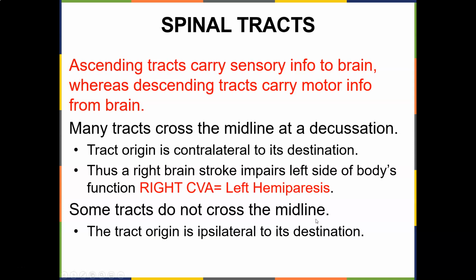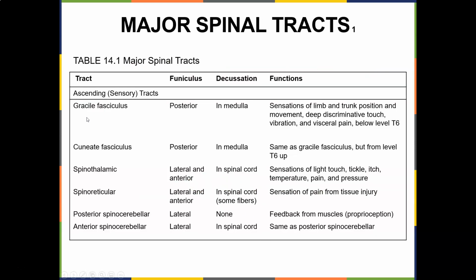But some tracts do not cross the midline, so the tract origin is ipsilateral. So let's take a look at these. Again, these major spinal tracts: the gracile fasciculus, sensations of the spinal cord; spinothalamic, sensations of light touch, tickle, temperature, pain, and pressure; spinoreticular, sensation of pain from tissue injury; and the posterior spinocerebellar does feedback from muscles such as proprioception. So if you're working with somebody that has ankle rehab, you're essentially working the posterior spinocerebellar tract.